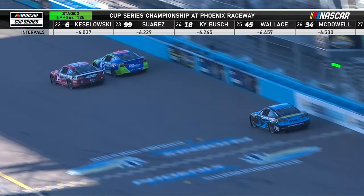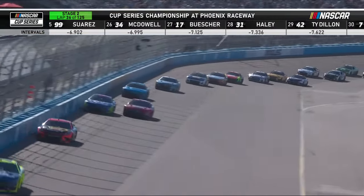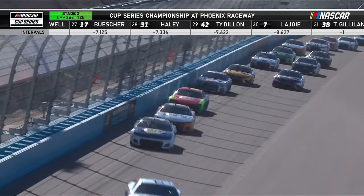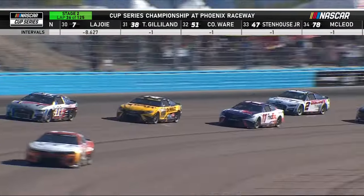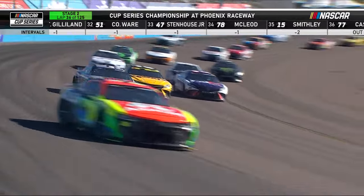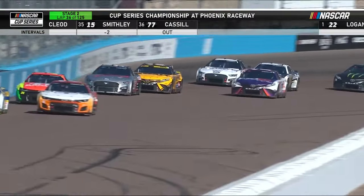Bell all the way back to 13th now. We'll see if he's able to dig out of the hole that he just put himself in. Logano still up front, 1.3 seconds the advantage for Logano over Larson. Chastain, the next highest championship contender, in 7th. Elliott is 9th, and Bell back there in 13th.